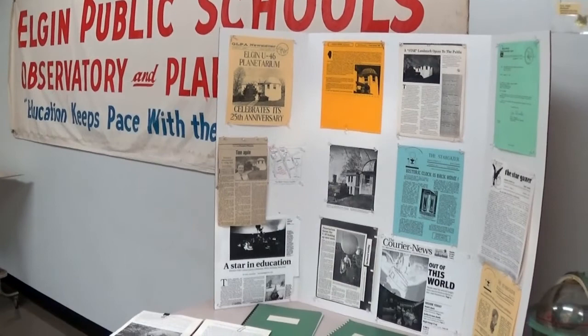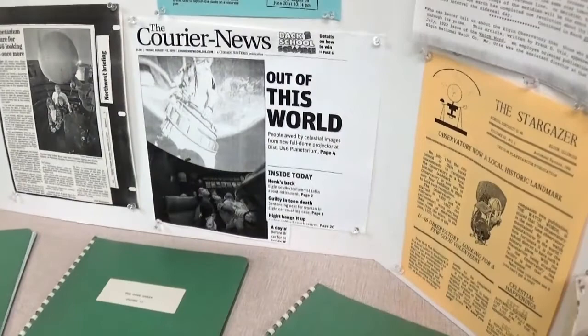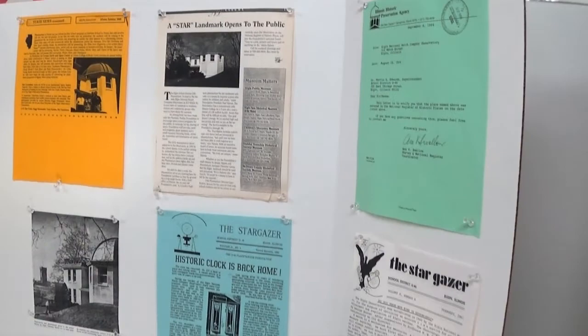Some of the other displays then, we have displays from 1909 to 1960, and then I have a couple sections of that separation point, 1960, when it became school district property, to present day. So newspaper articles, the Stargazer was a newsletter that was produced out of the observatory by students for many years. I have a copy of every single one. I have copies of articles that Mr. Cutina and Mr. Tuttle had published in papers.